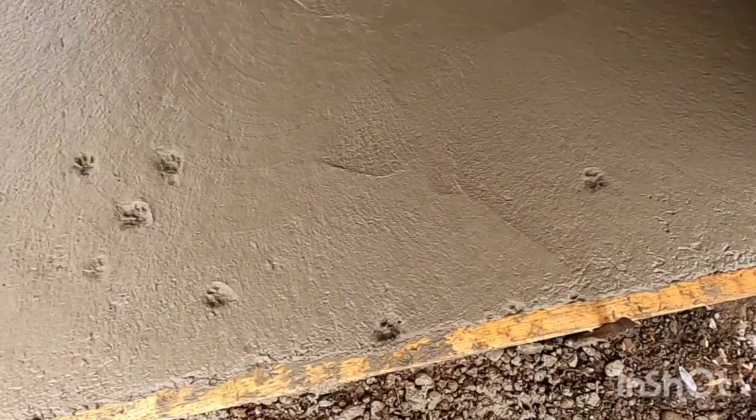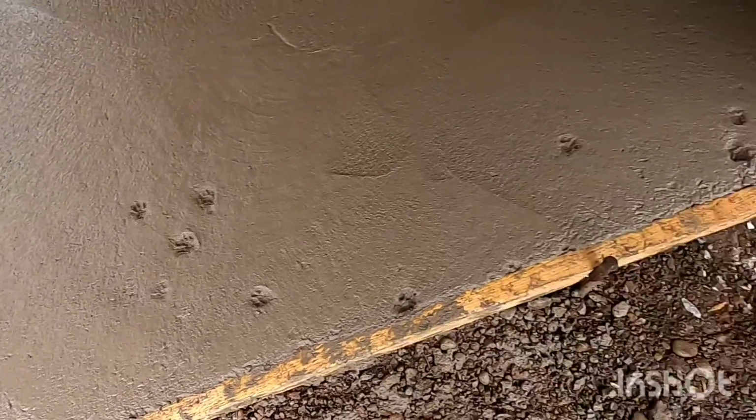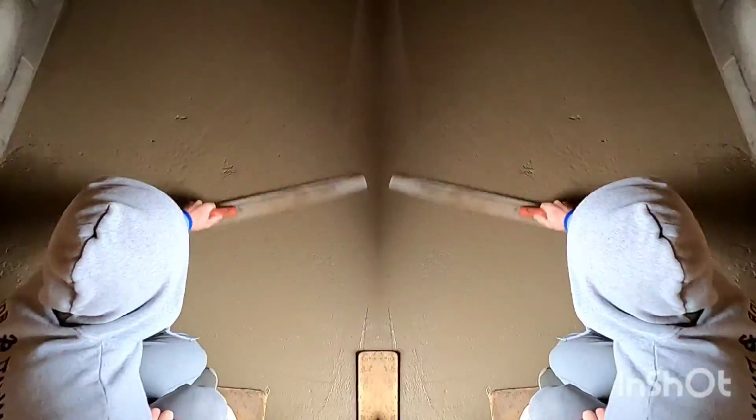No, the cat's got on it already. That's what happens when you have 8 cats. They get in your concrete.